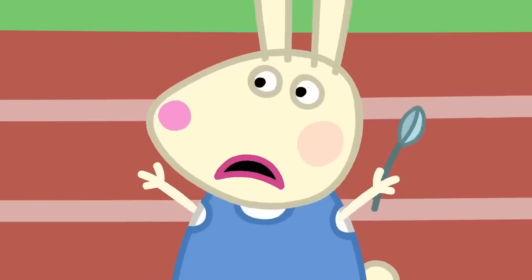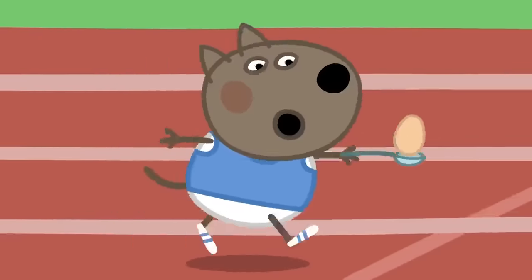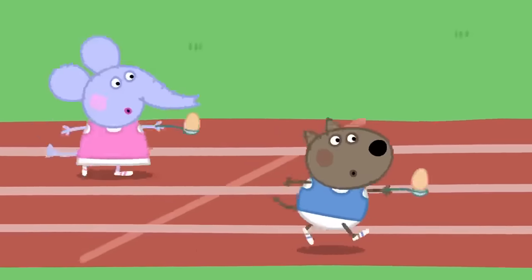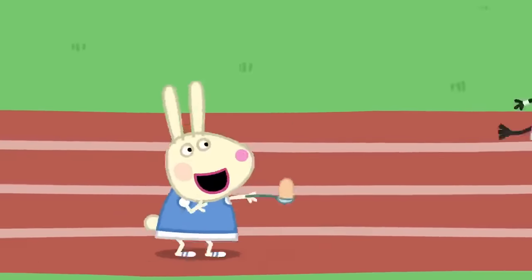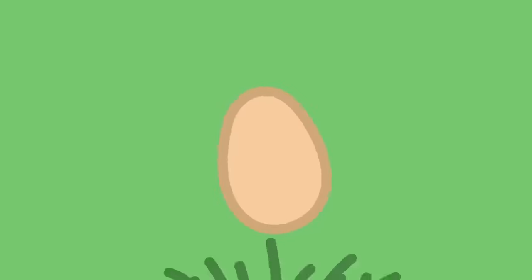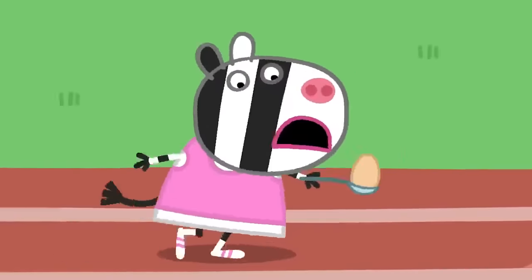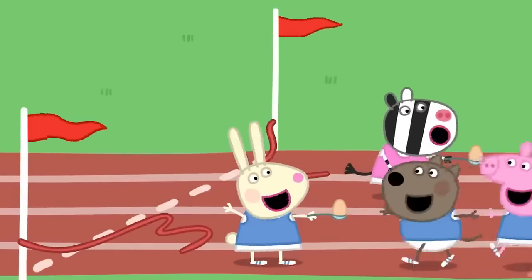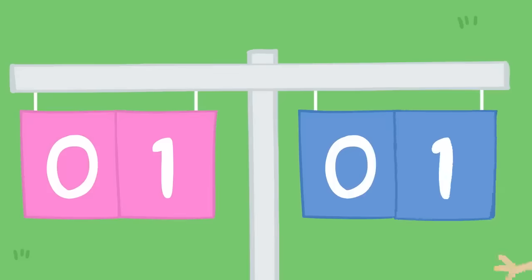Slow down, Danny. But don't go too slow. Slower. Faster. Slower. No, faster. Squeak! No! Phew! No! We did it! We won the race! It's a draw between the two teams.